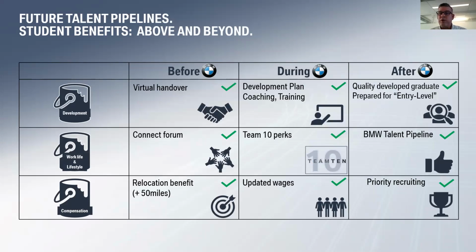So you'll have a virtual handover. If there's an intern or co-op in the area that you'd be working in, we'd ask them to set up a Zoom or Skype call with you and introduce you to their area and maybe some of the projects. Some of our stuff is secret, so we can't really let the public know until you're here, but they can give you an idea of what they do.